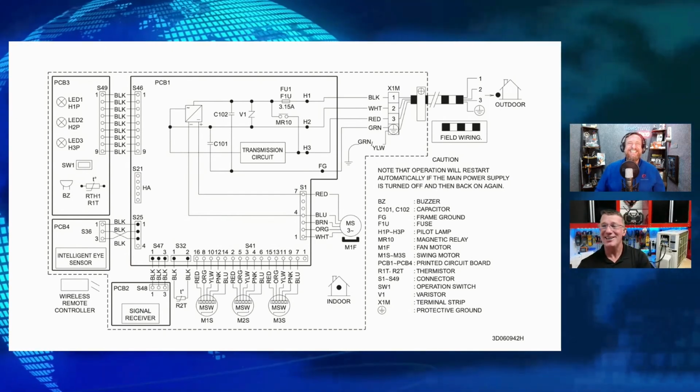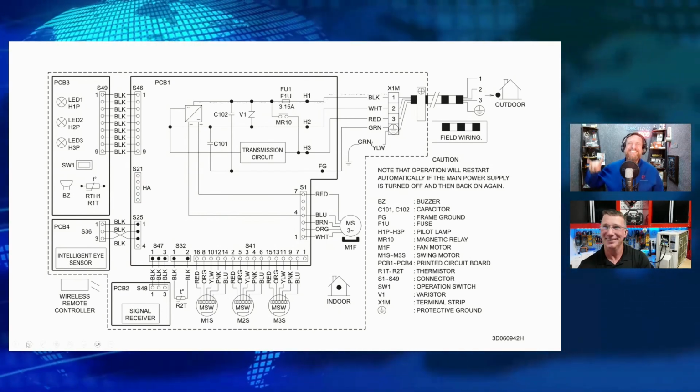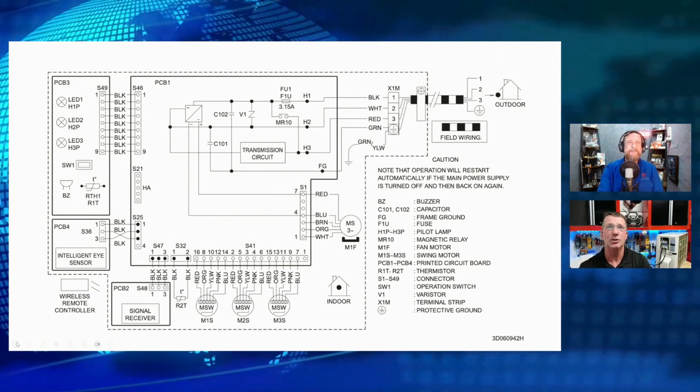Okay. So let's start out on our diagram here. We're going to talk about AC/DC as it pertains to HVAC. Man, that could be a song right there. All right. So look at the schematic. Now, see what I did? I'm going to try to keep these wires similar so you can see what's going on.